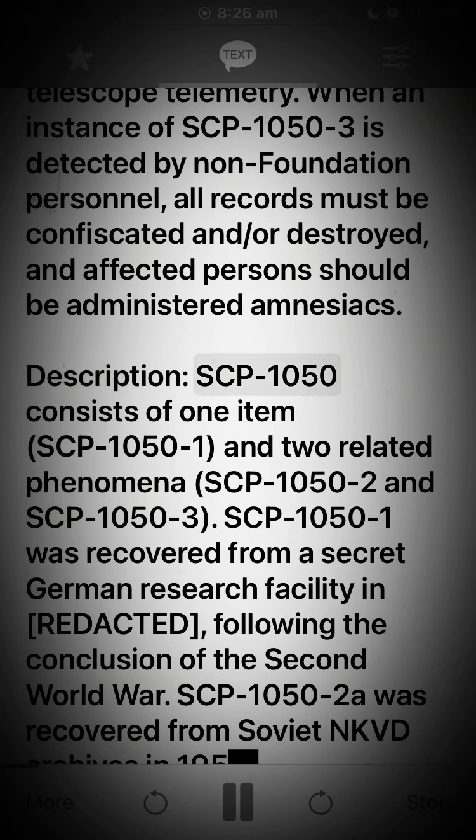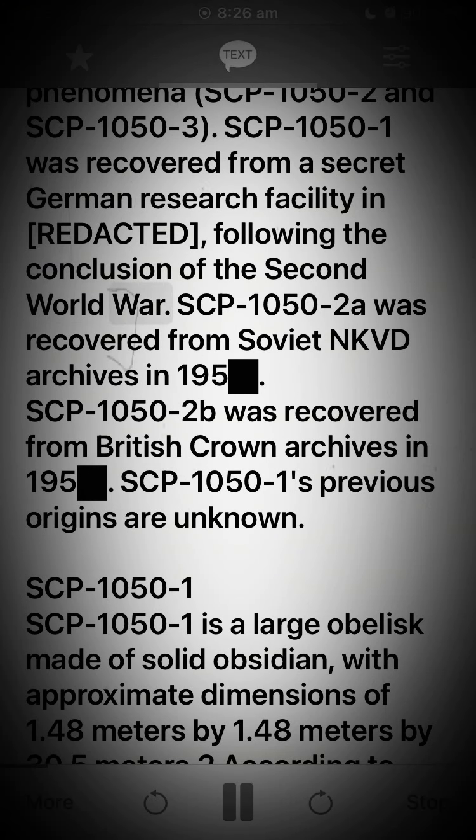Description. SCP-1050 consists of one item, SCP-1050-1, and two related phenomena, SCP-1050-2 and SCP-1050-3. SCP-1050-1 was recovered from a secret German research facility in [redacted] following the conclusion of the Second World War.